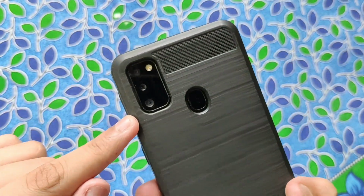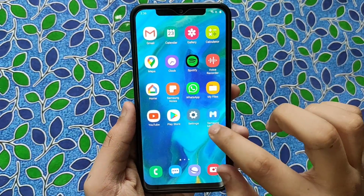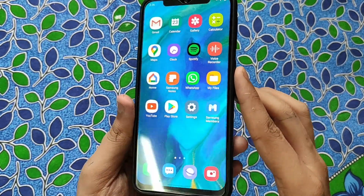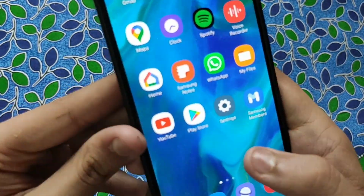Today I'm going to tell you the top 5 things that I like about the Samsung Galaxy M21. So let's go. Starting off with the number 1 thing is the display. Guys, this is a 6.4 inch Super AMOLED display. It looks stunning. Viewing angles are amazing. Touch response is also very good.